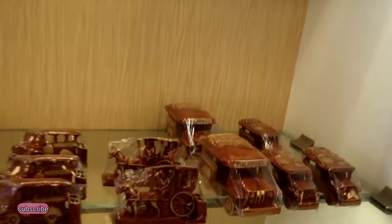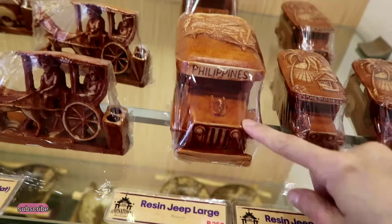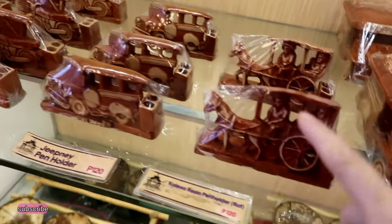Wow. They have souvenirs that you can buy. Wow. Oh, 250. This is the Philippines, it's the jeepney, kalesa, you can ride horse, ice cream.